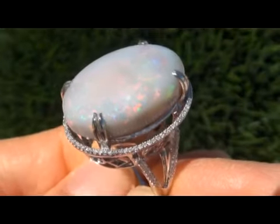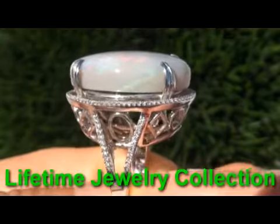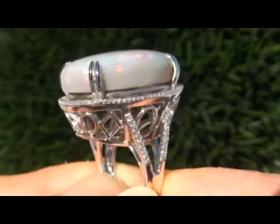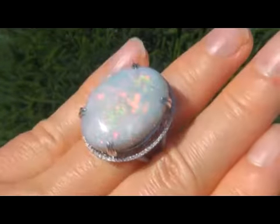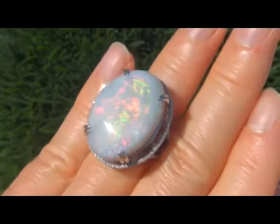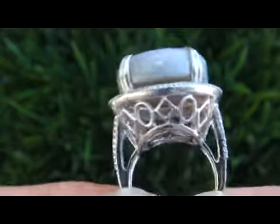This item comes to us from a prominent Newport Beach, California consignor who was liquidating a $2 million lifetime jewelry collection. The collection consists of over 350 valuable, hard-to-find, top-quality items that date from the mid-1920s to the early 1990s. Due to difficult personal and financial times, our consignor contracted with us to liquidate her collection here on eBay.